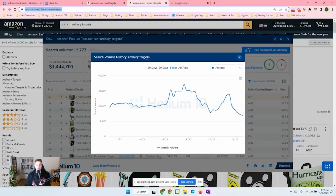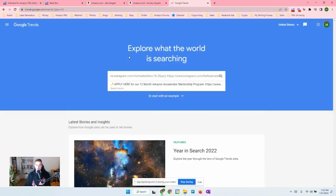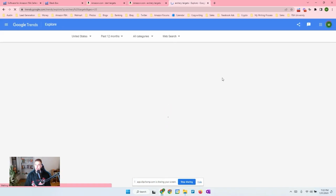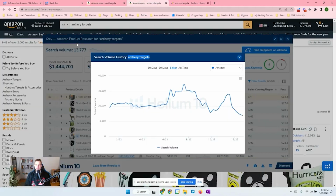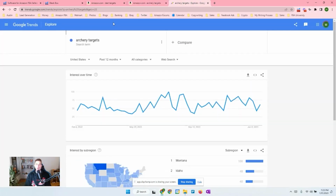So let's take this example, archery targets, and let's go over here and see what we have here. A lot of times you won't get a ton of information, just a heads up on Google Trends, because compared to this search term on Amazon, which is somewhat relevant, it's getting 14,000 searches a month. And the overall data set of any search, when we're not just including buyers, archery target's not that big. But what we see here is that interest over time is stable or going up.